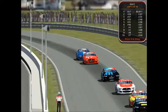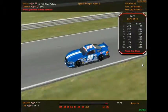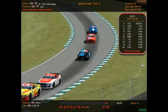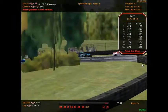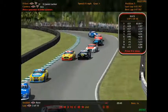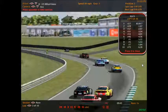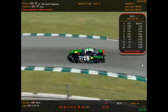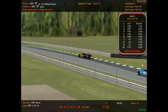Single file for the most part in this 12-car field. The last is being currently held by the 90 car Mia Saldou. Leroy Jones in 11th. Kaka Silverpole rounding out the top 10. So, yeah, when there's only 12 cars, everybody gets the top 10 except for the last 2. Daryl Emma still in 6th spot. They're still battling hard for 3rd. Well, technically, it's 4th now because these drivers have lost touch with the 31 car, who is now in 3rd.